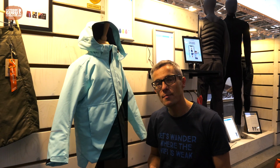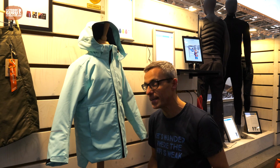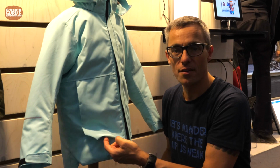The kids brand Reima is the one who basically won 2 awards. They won the kids award with this beautiful waterproof winter jacket. This one has got pockets, and as you can see probably here, there is a little sort of underneath pocket here.